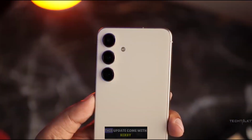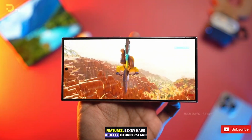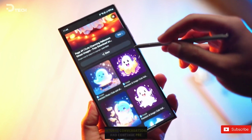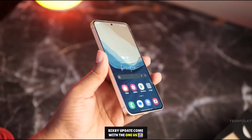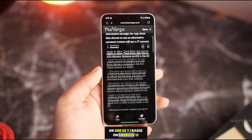According to Samsung, this update comes with Bixby with proper generative AI features. Bixby has the ability to understand complex sentences and voice commands, as well as engage in natural conversations and continue previous conversations. According to rumors, the Bixby update comes with One UI 7.0 or One UI 7.1 based on Android 15.